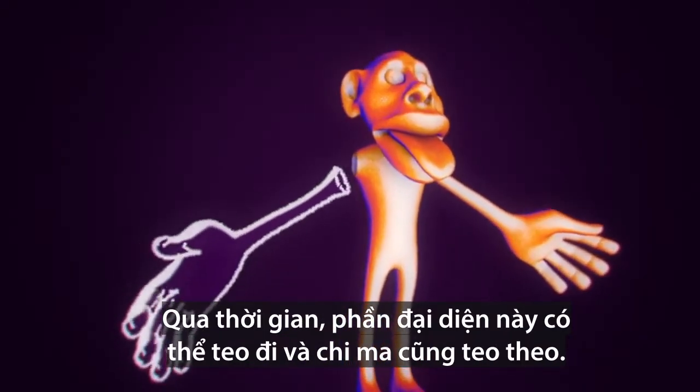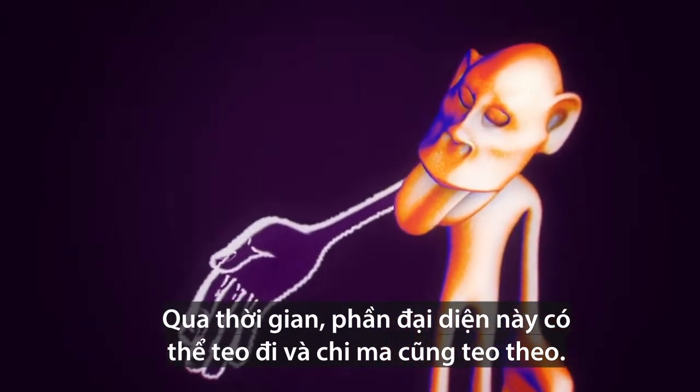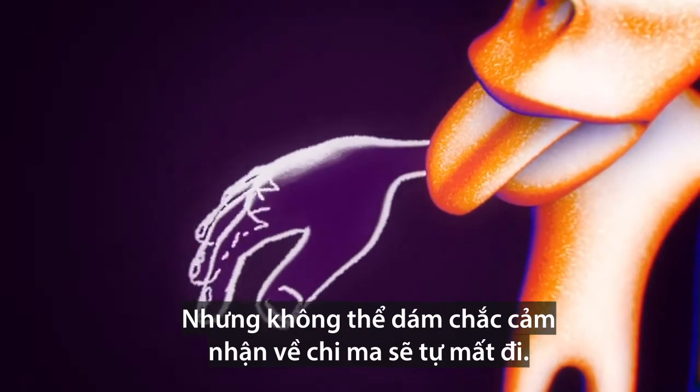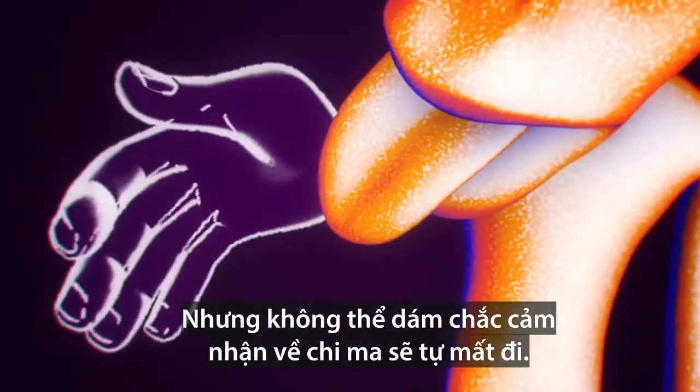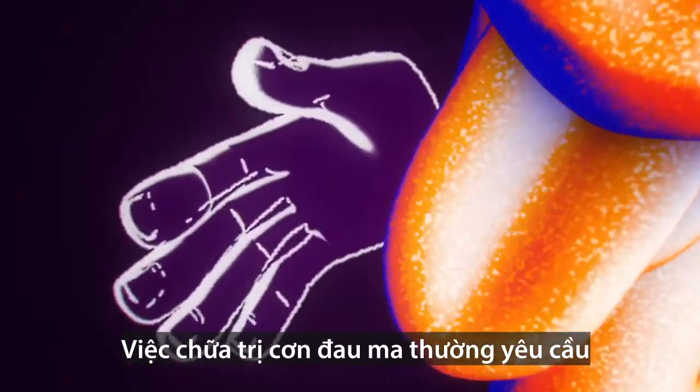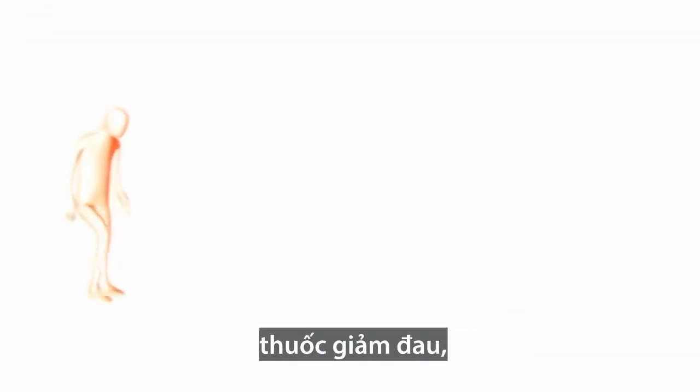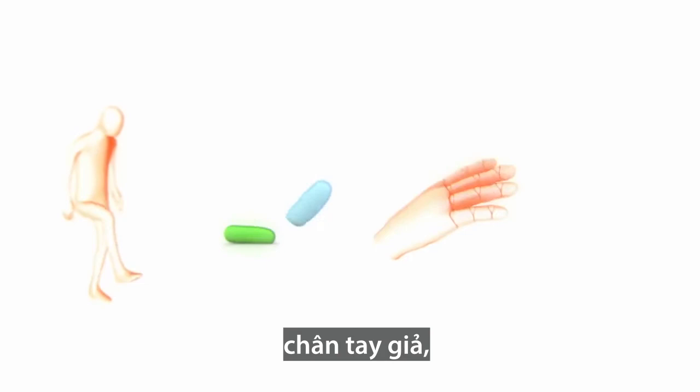Over time, this representation may shrink, and the phantom limb may shrink with it. But phantom limb sensations don't necessarily disappear on their own. Treatment for phantom pain usually requires a combination of physical therapy, medications for pain management, prosthetics, and time.